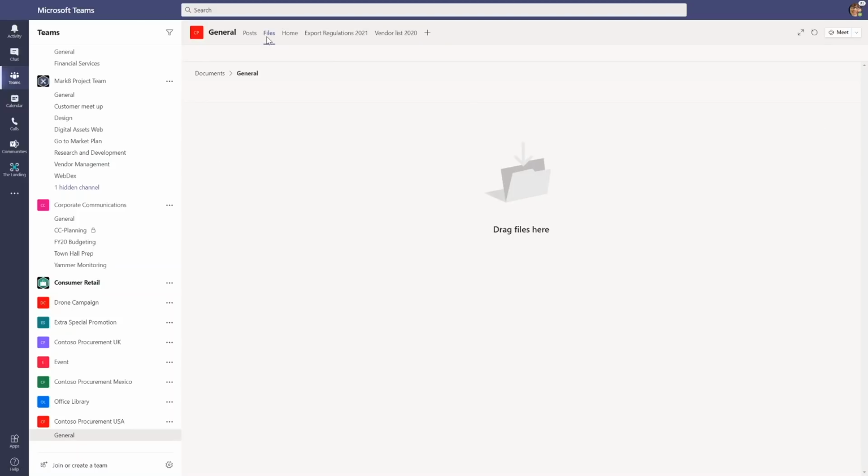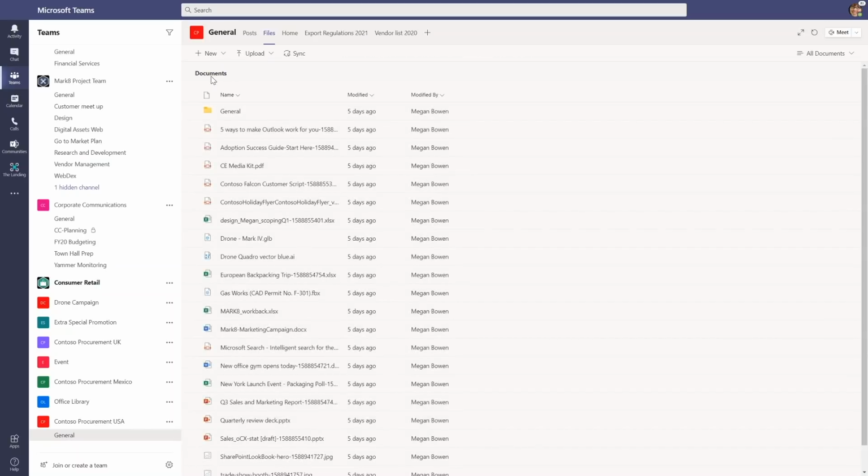Let me click on the Files tab. And you'll see that I'm in the General channel Files tab. And it's empty. And that's because there's a new folder that was created in the root of the document library called General, and there's nothing there yet. But what we did was we introduced the ability to navigate up the breadcrumb to get to the root of the document library to see all of my SharePoint files that are already there.